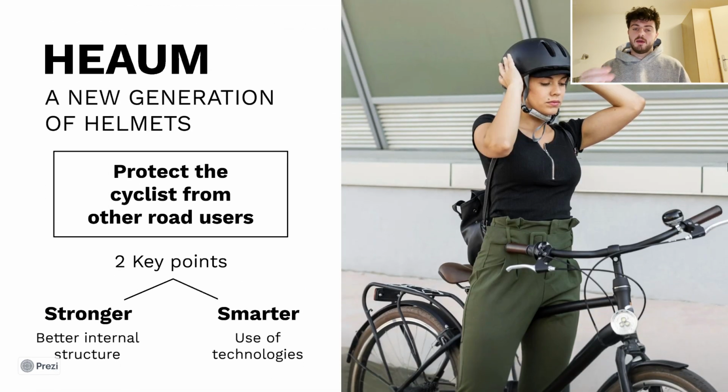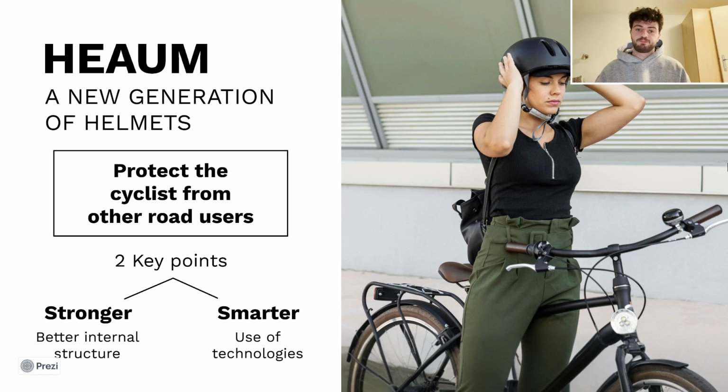So why the cycling helmet and what do we want to do with it? The initial motive of a helmet is to protect the cyclist in case of accident, but in fact, we're sure that it could be way more useful in terms of protection and safety. So the real goal of our new product is to protect the cyclist from other road users.